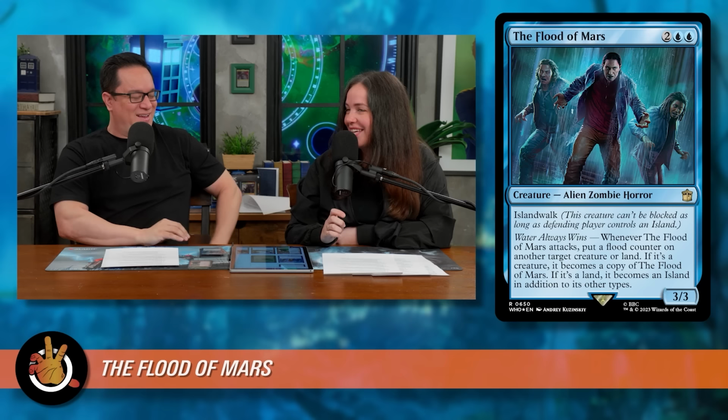Yeah, I don't think this card is good, but it's probably going to be hilarious when it comes down. It's such a fun card. It is definitely too good if it ETBs and turns something else into one, because then you can't kill it. Yeah. Then there's no way to stop it.